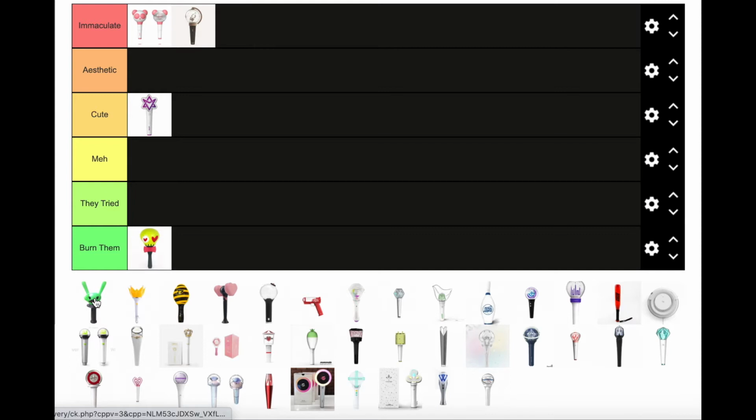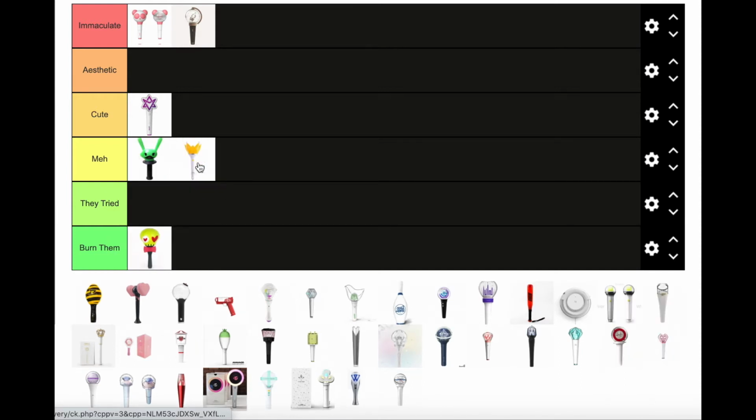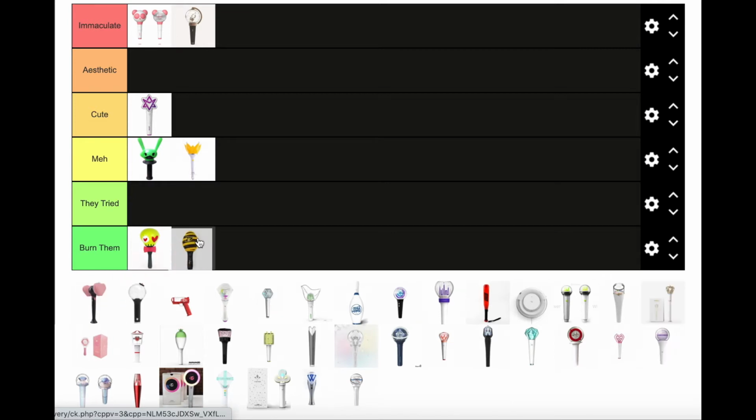After this are B.A.P and BIGBANG, which to me are meh. I have nothing against them, but I don't really like them either. Another going straight to burn them is Block B's. I'm sorry, but whoever designed this B-striped monstrosity needs to step aside because this just isn't cute whatsoever.